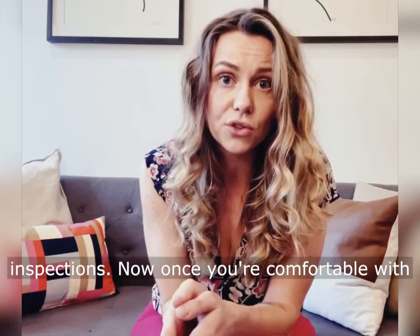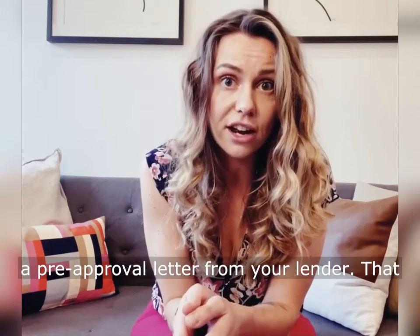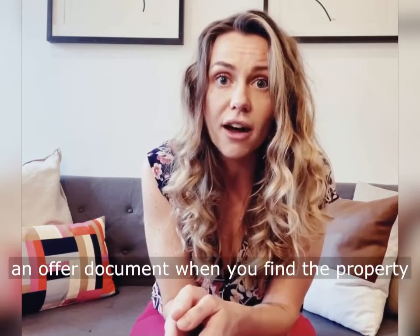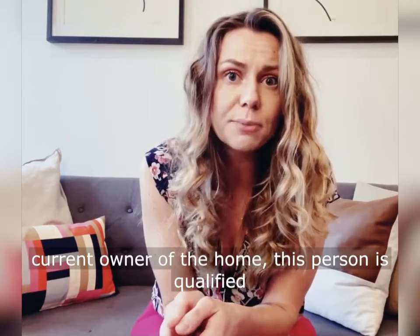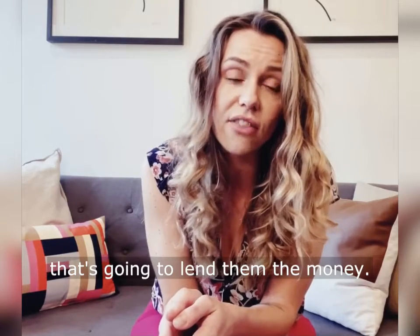Now, once you're comfortable with those closing costs, you'll get what's called a pre-approval letter from your lender. Now, that pre-approval letter is submitted along with an offer document when you find the property that you really love. That tells the seller or the current owner of the home, this person is qualified to purchase this property. And here's the bank that's going to lend them the money.